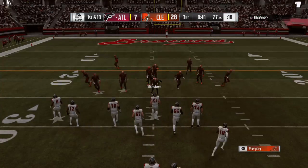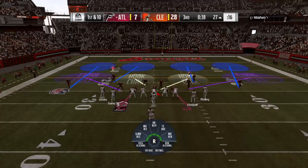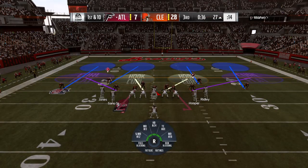Ryan in the offense with a first and 10. And he's 4 for 4 now, throwing the ball to start the drive.